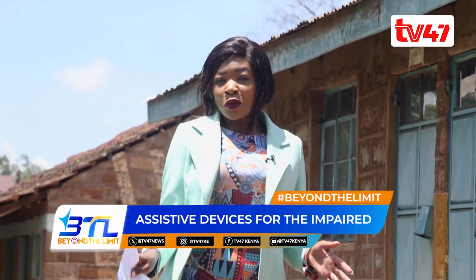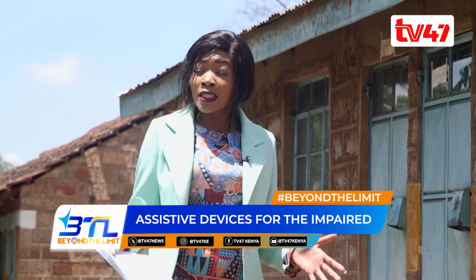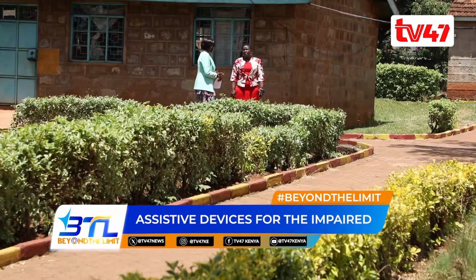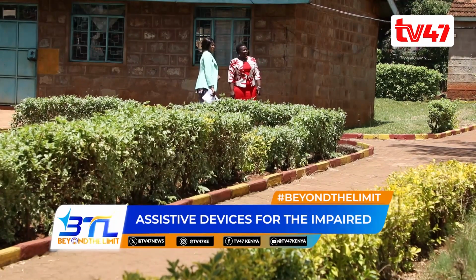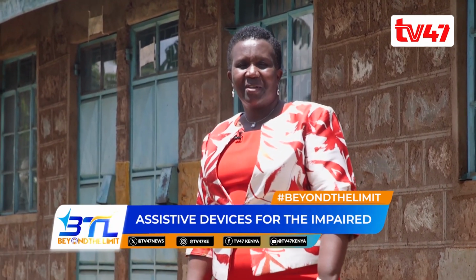All right, and it's time that we speak to the head of the school. About 5 minutes, and she will walk us through the experience of the coming in of digital technology knowledge. And Mwalimu, since inception, jambo first of all. Niko salama, Penina Mutuko, the current head teacher, Thika School for the Visually Impaired.